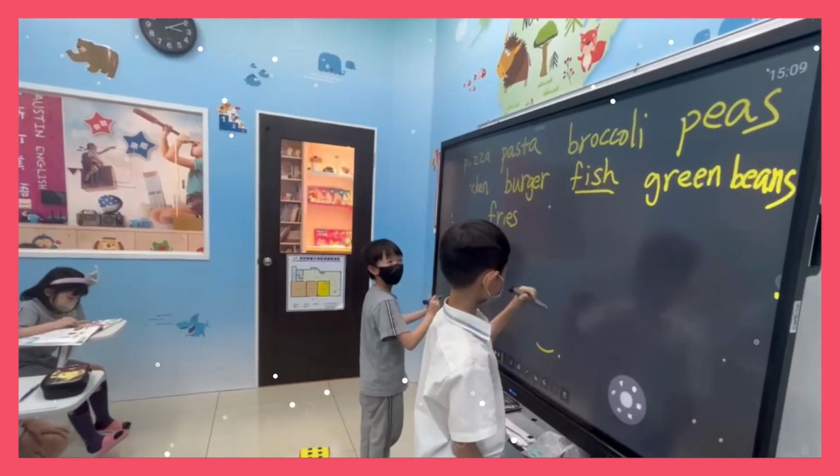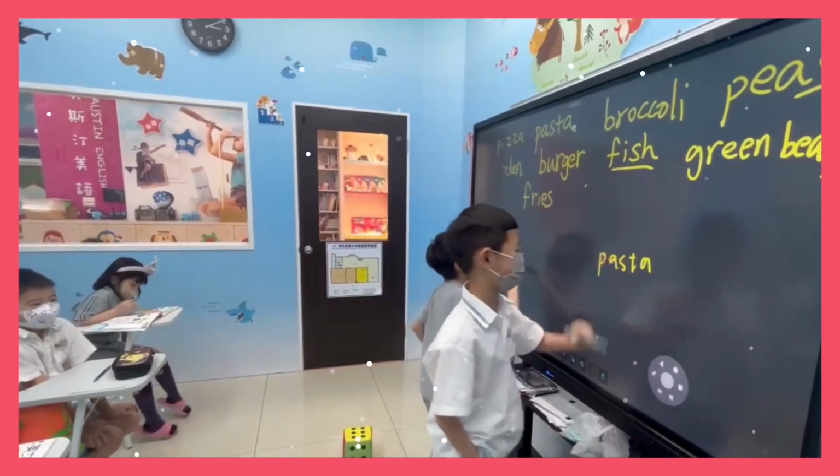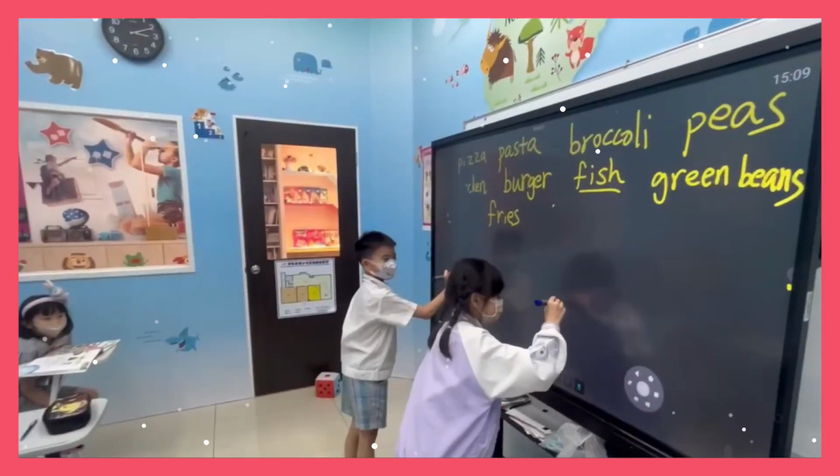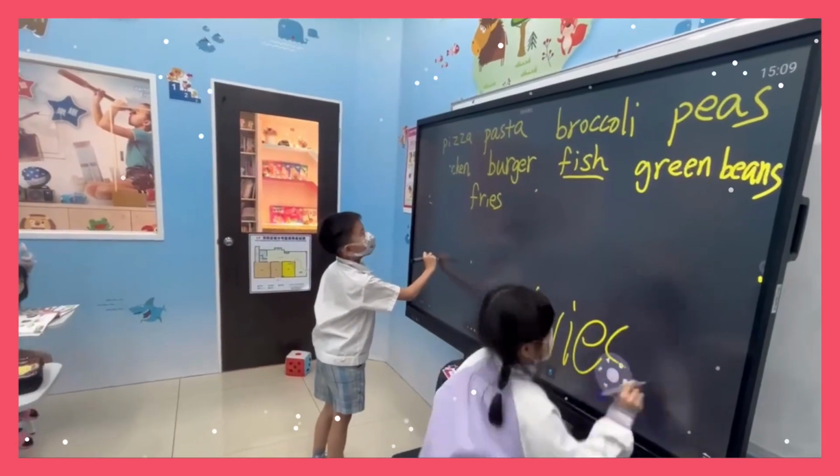It's kind of noodle. It's from Italy. Jimmy, what's that? It is made of potato. You can buy it at McDonald's. What's that?